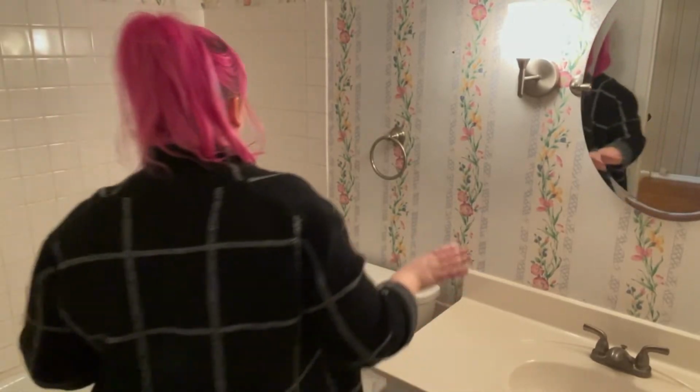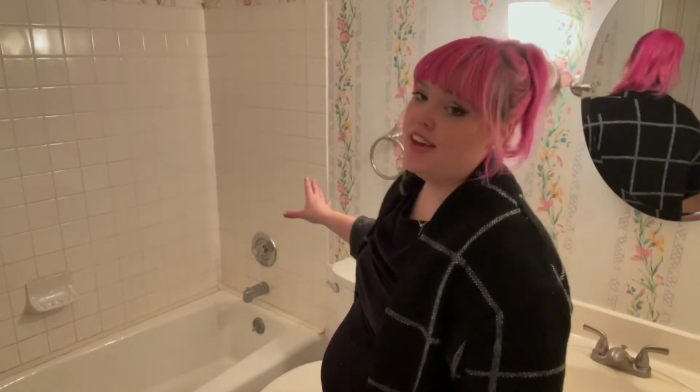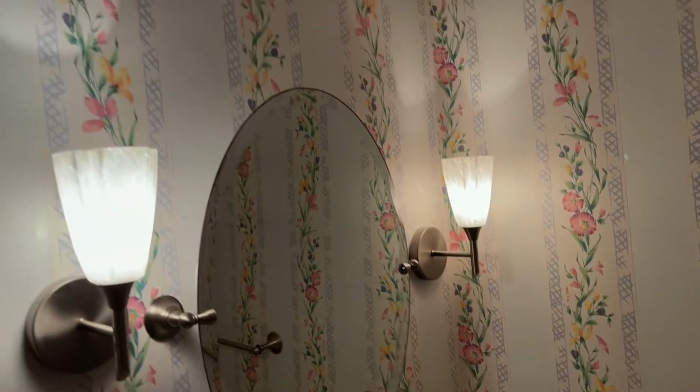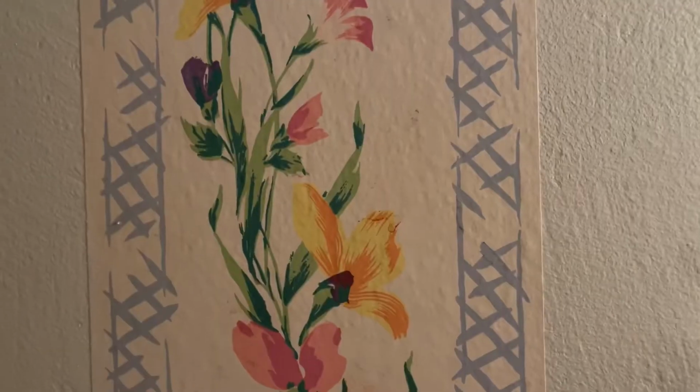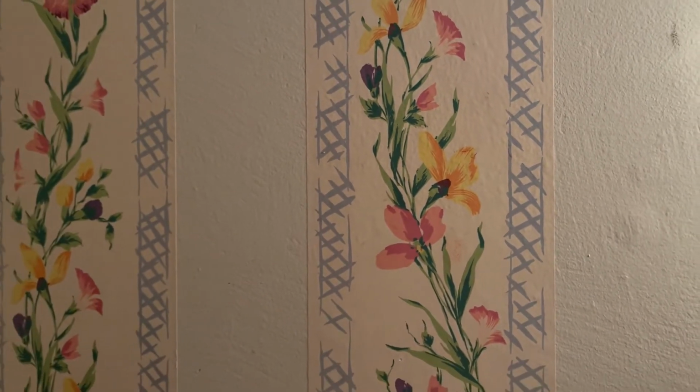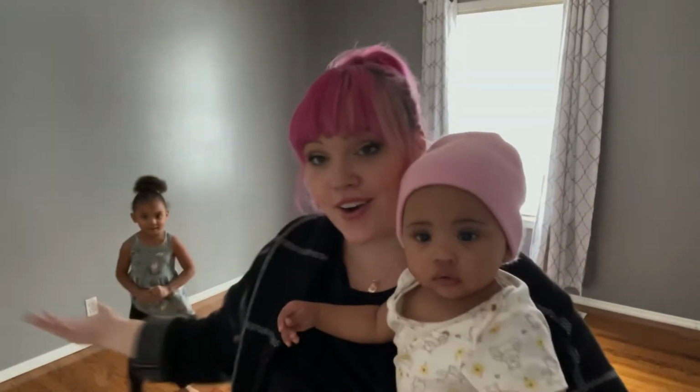This is the girls' bathroom. It is pretty cute. It has a tub. I really want to redo the tiling. But it has a really nice tub that's really shallow, perfect for little kids. And this, I keep calling it the Willy Wonka wallpaper because it literally looks like the paper that they lick in Willy Wonka. And now Juliana's gonna take over to show her room.